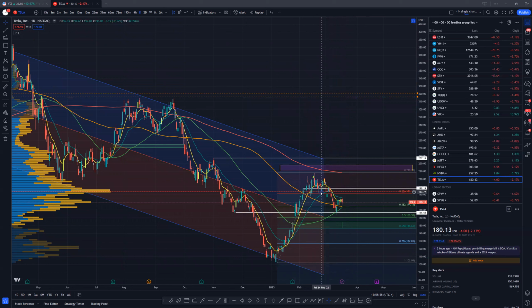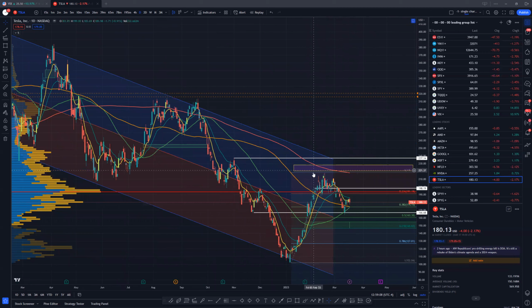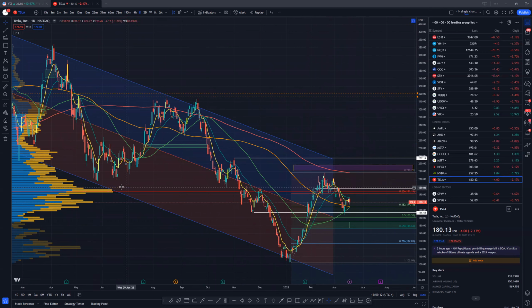You want to see it break above at least that 190 zone, 190, 200. It needs to go above the 200 period moving average right here, 220, to really kill the shorts and then just pick up a mass short squeeze up there. You look over here, you see that this is a huge supply area, this zone up here. So it's going to be a very strong resistance.